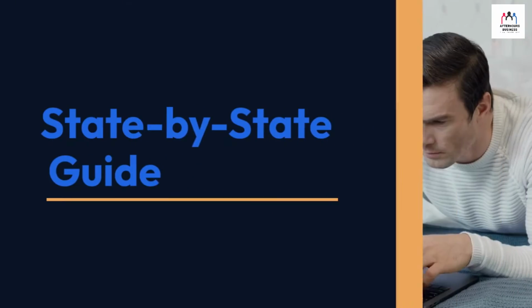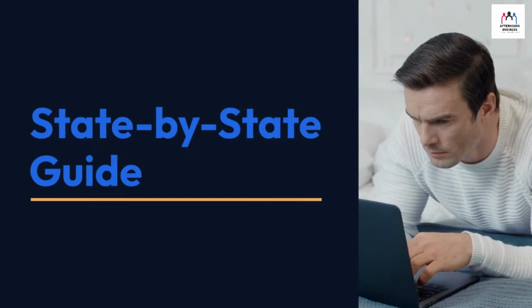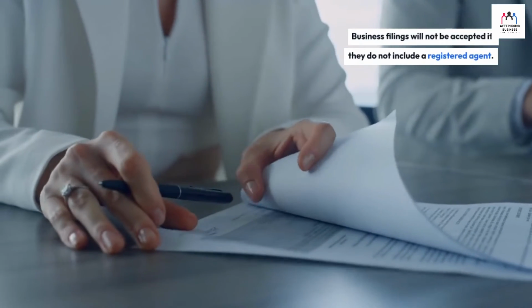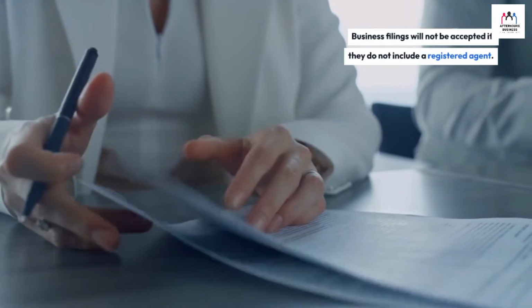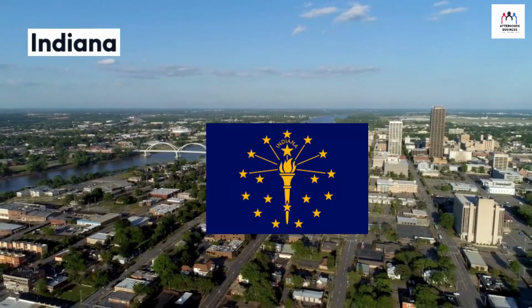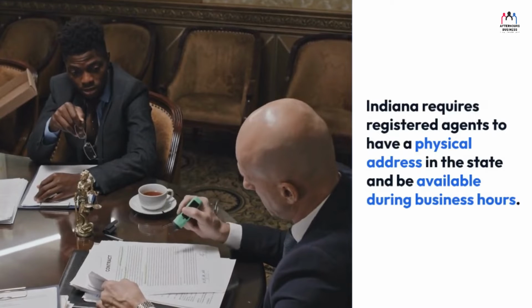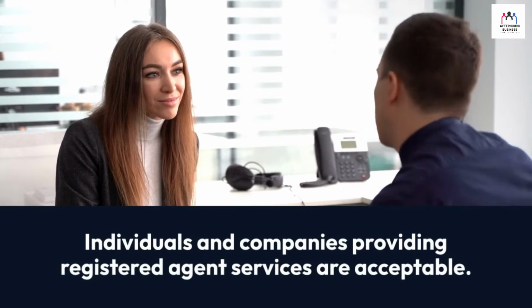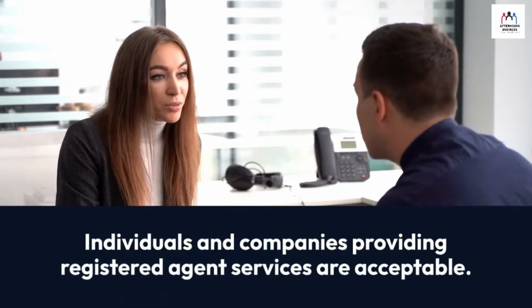Now, let's walk you through a state-by-state guide for registered agents. First, North Dakota. Registered agents in North Dakota must be state residents or companies providing registered agent services. Business filings will not be accepted if they do not include a registered agent. Number 2, Indiana. Indiana requires registered agents to have a physical address in the state and be available during business hours. Individuals and companies providing registered agent services are acceptable.